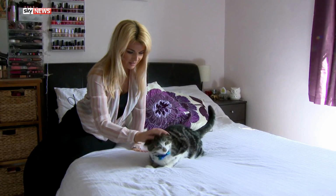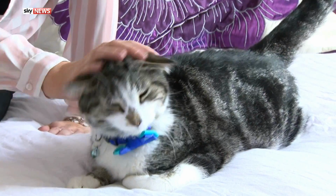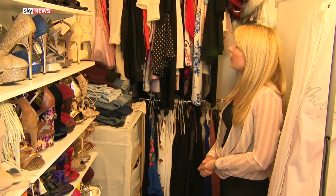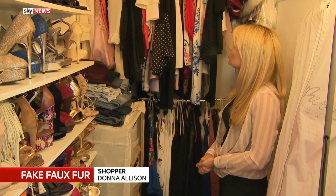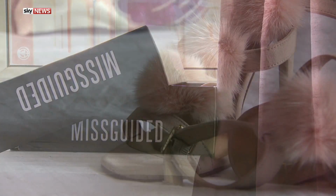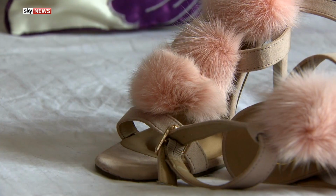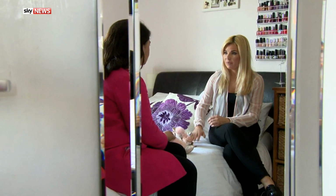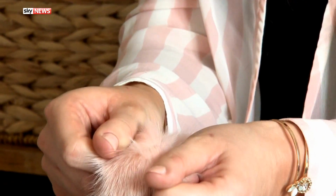It's that cruelty that fashion and animal lover Donna has always tried to avoid. I love clothes, but I would never ever knowingly buy fur. It's not something I agree with at all. She bought the Misguided shoes and immediately suspected they were real fur. Touching it was just too soft, too animal-like for it to be fake. I knew in an instant through basically looking at the skin that it was backed onto that I could see it's pelt and it's not fabric.